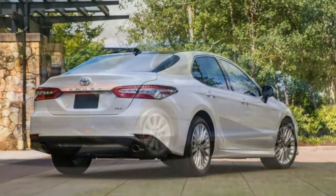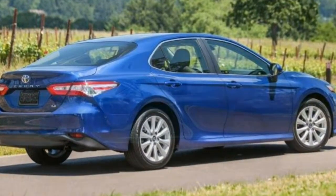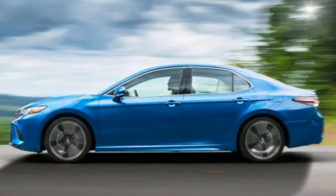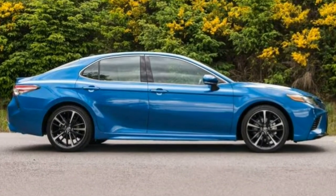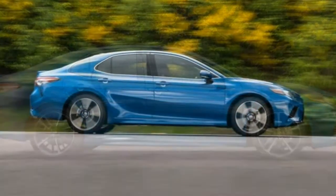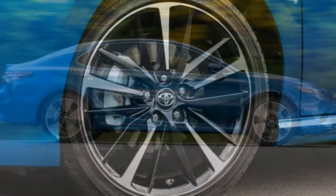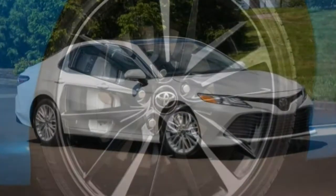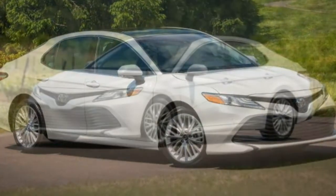On the safety front, you will find a common variety of features including 10 standard airbags along with a rear-view camera. But the most impressive safety feature of this new Camry has to be the standard inclusion of Toyota Safety Sense P, so that even the cheapest 2018 Camry has traffic-adapting cruise control, automatic emergency braking in case of an imminent forward collision, lane departure warning and mitigation, and auto-dimming LED headlights.